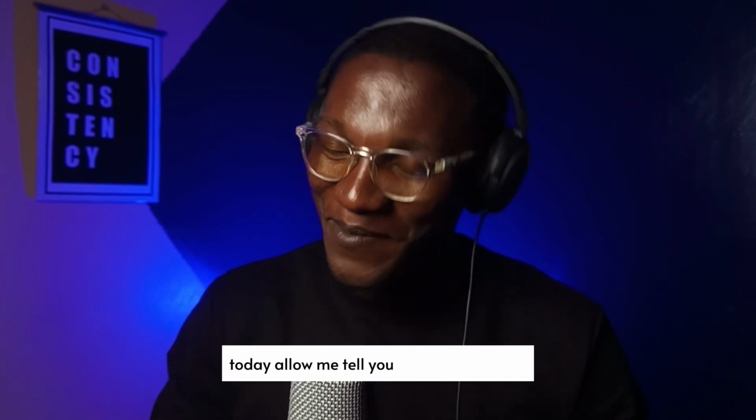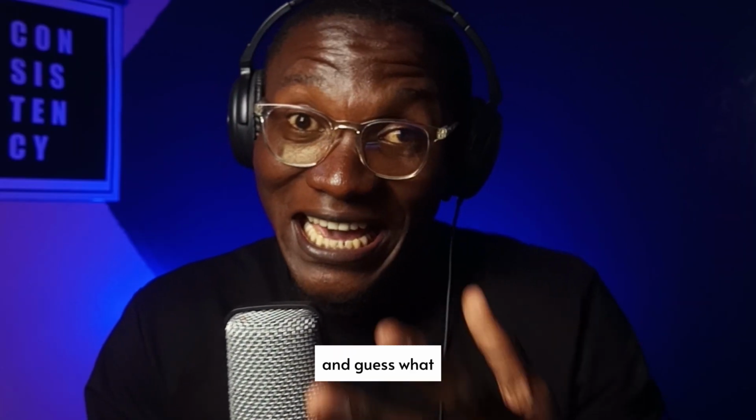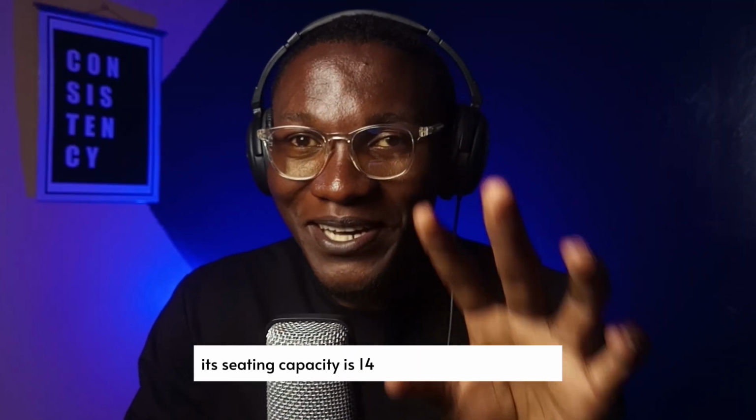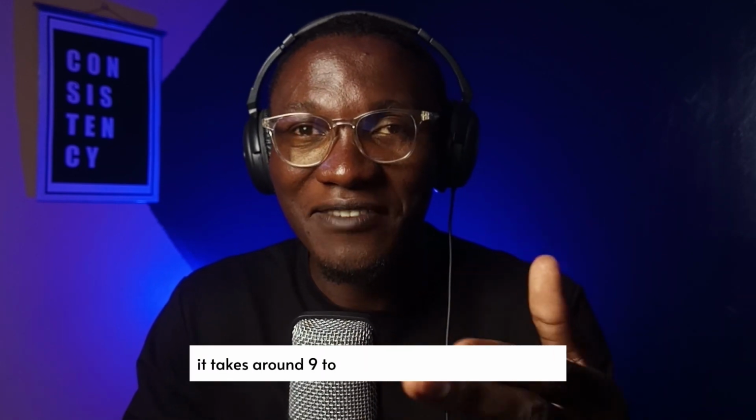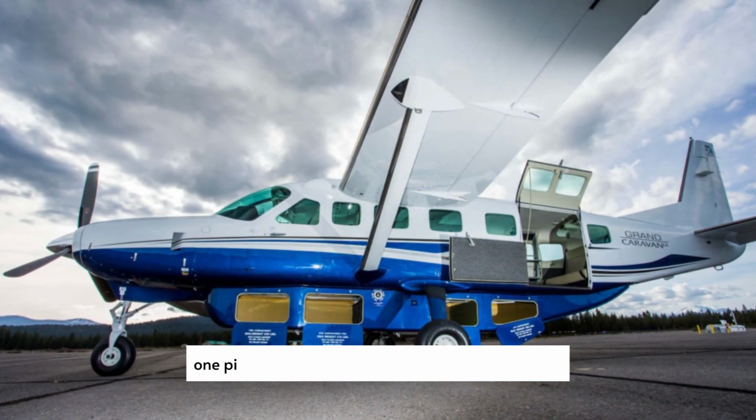Today, allow me to tell you about this aircraft. This is the Cessna 208B Grand Caravan aircraft. And guess what? Its seating capacity is 14 passengers, that's maximum. But commonly, it takes around 9 to 11 passengers with one captain, one pilot operating.